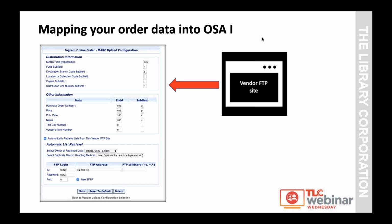Okay. Then further down, you'll notice that I've actually highlighted that I've set this up to automatically retrieve lists from this vendor website. This is one workflow. There are others where you can manually go. There are ones where you could have the vendor email you your order, and you could load it from your PC, from your workstation into OSA that way. But really, if you can set it up, this is an automatic process and it loads it in.